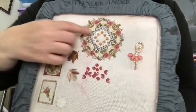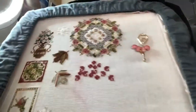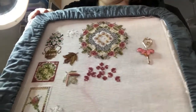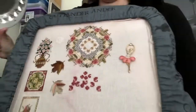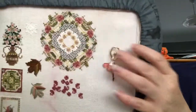I'm not sure. Let's see if I can put a bit of the light on it. It's not really showing up all the shimmering. A little bit there. No. And this is one of my needle minders. I love that one. It's so pretty.